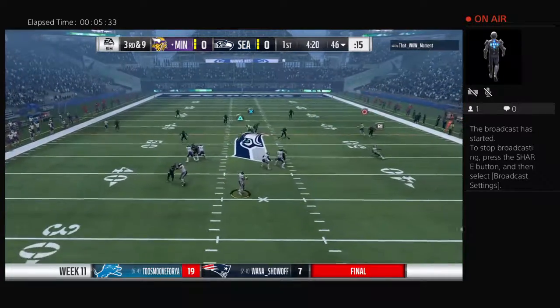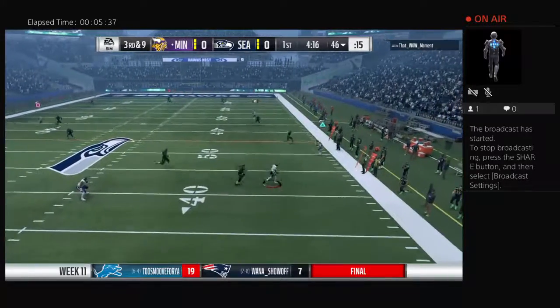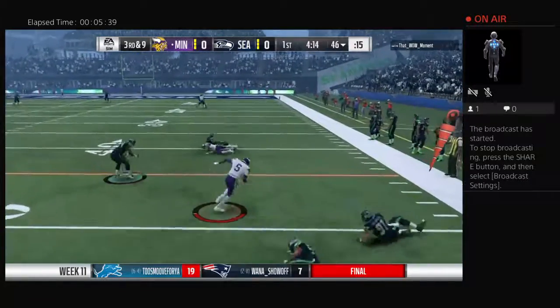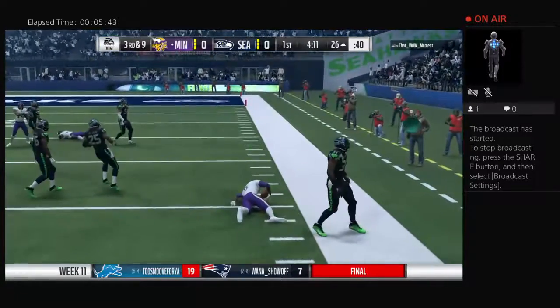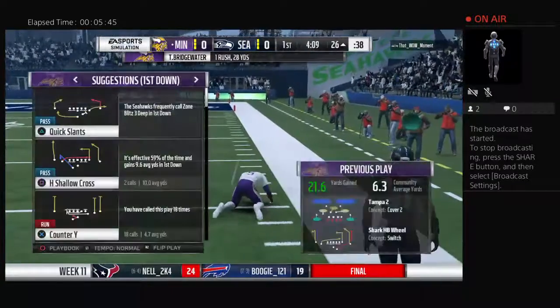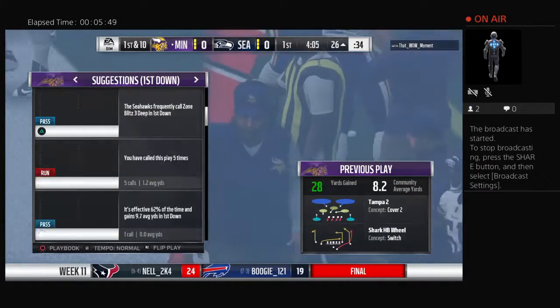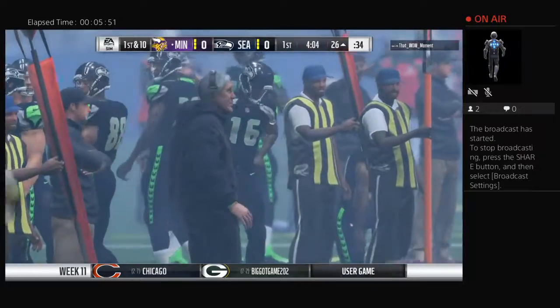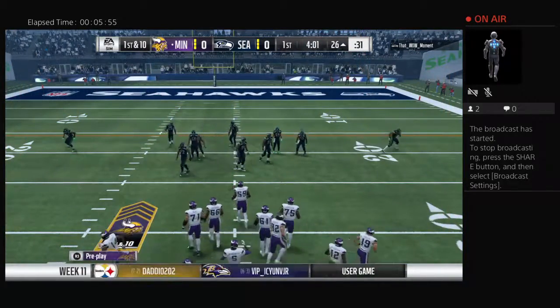On 3rd down, Bridgewater. Flushed out right. He may try and run for this. Oh, what a juke into space. Big yardage there on the scramble. It gets him a 1st down. Now, that definitely hurts because the mindset is getting a 3-and-out there, and they don't get it done. They give up the scramble and a pickup for a first down.